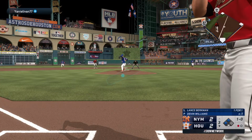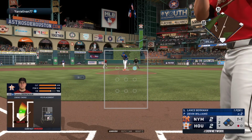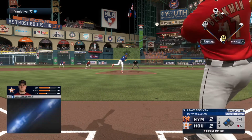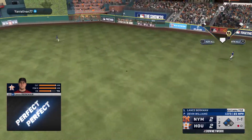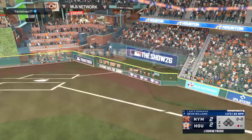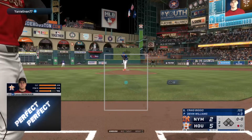The 1-0. Swing and a miss. Out towards right center. That's well struck. That one carrying. Gone. A 3-run shot. 1 down.